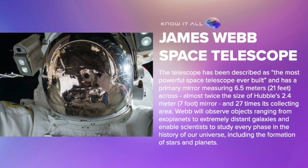The telescope has been described as the most powerful space telescope ever built and has a primary mirror measuring 6.5 meters, 21 feet, across, almost twice the size of Hubble's 2.4 meter, 7-foot, mirror, and 27 times its collecting area. Webb will observe objects ranging from exoplanets to extremely distant galaxies and enable scientists to study every phase in the history of our universe, including the formation of stars and planets.